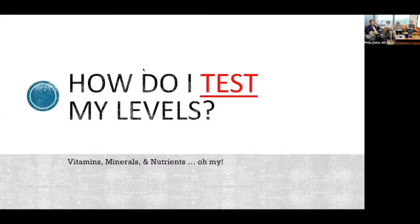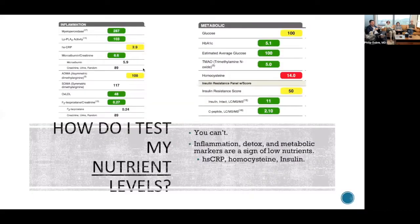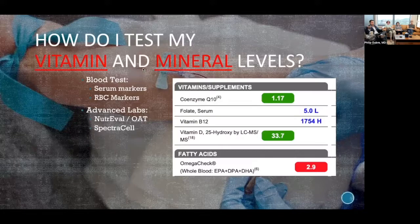So how do I test my levels? Unfortunately, there's not great markers. Whoops, too fast. How do I test my vitamin and mineral levels? So there's blood tests, and I just want to differentiate. We don't spend too much time on it, but there's a difference between serum markers and RBC markers.